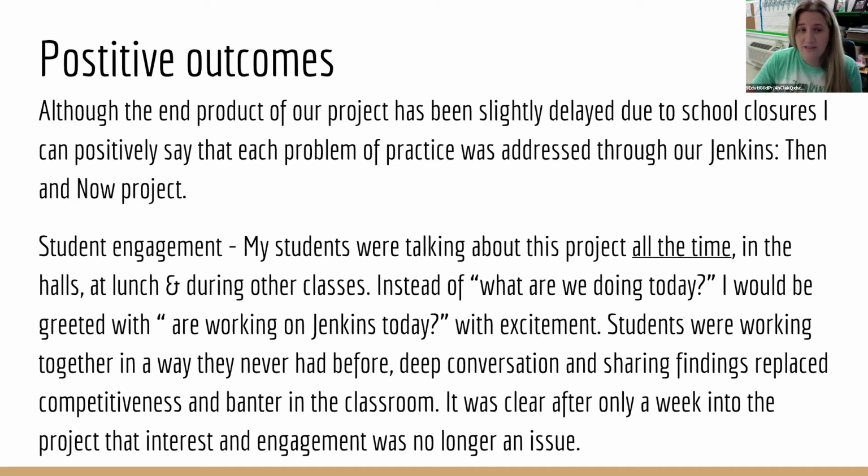In the hallways, in the lunchroom, in the other classes, I had my co-teachers telling me that they couldn't get the kids to stop talking about Jenkins to focus on what they needed to do in their classroom. I would be greeted with, "Are we working on Jenkins today?" instead of "What are we doing?" They were excited to be working on Jenkins. That's what they wanted to focus on.